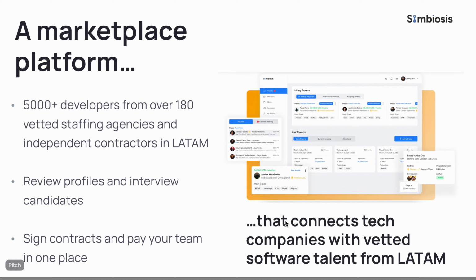So basically what we did is that we gathered the best staffing agencies we could find in Mexico, Colombia, Argentina, and Brazil. We vet them, and then we invite them to join our platform. These agencies are specialized in different technologies, and they have from 10 to 100 in-house employees. They provide them with office space and equipment.